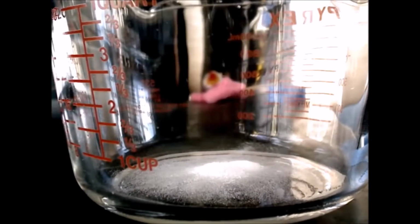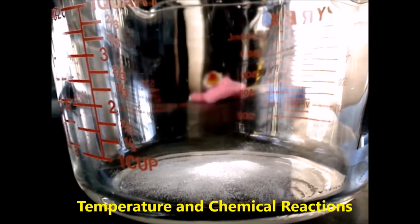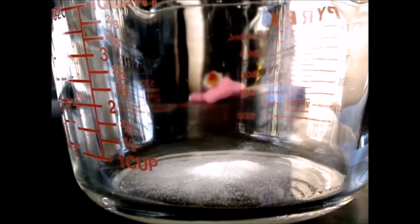And now, this is the warm part of my experiment. The baking soda that I have in there is about 68 degrees. It's room temperature. And the vinegar I warmed up in the microwave is right at 158 degrees. So I'm going to add them together, and we're going to see how this reaction compares. In 3, 2, 1.